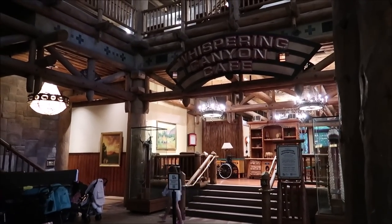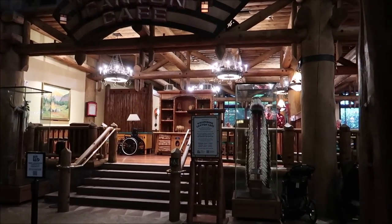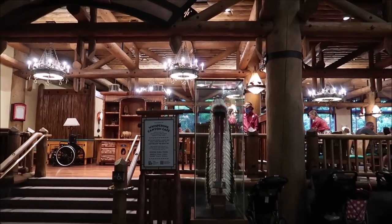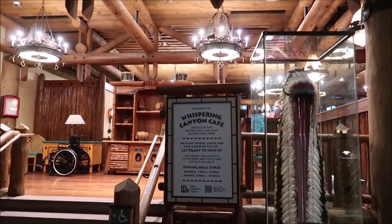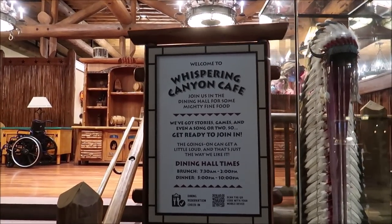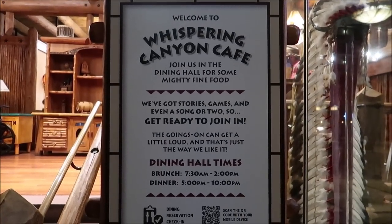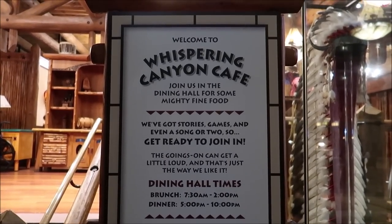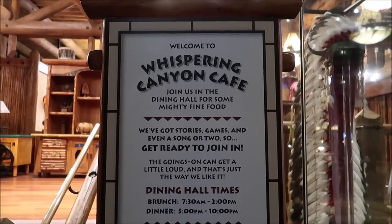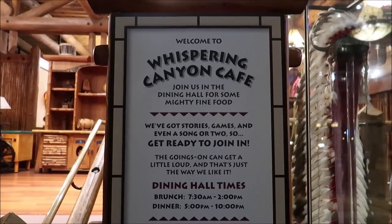Right here is Whispering Canyon, and I've eaten here before and I've done videos here before, but this is my first time coming back where I think there's no more restrictions, so it's gonna be a really rowdy good time because they really have a lot of fun in here and it's all you care to enjoy. They do have breakfast, lunch, brunch, dinner, all of it, and I can't wait. We've got stories, games, and even a song or two, so get ready to join in.